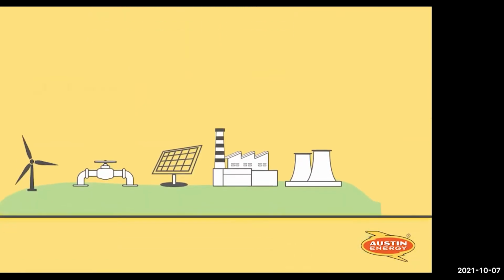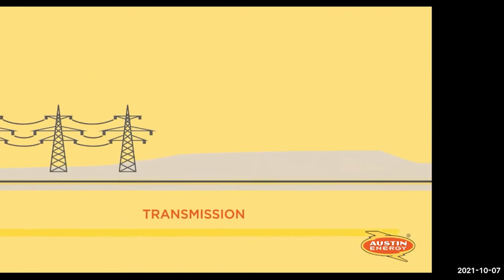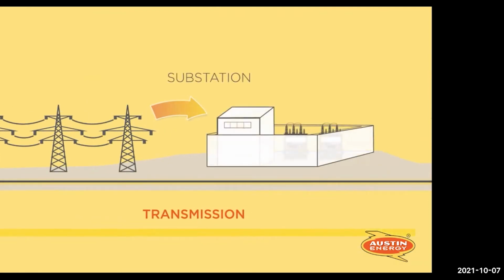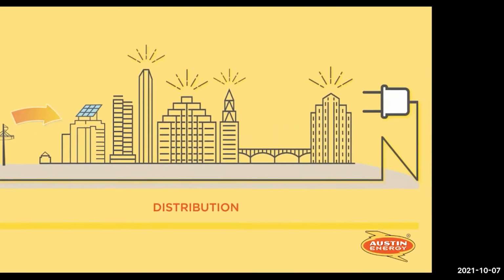Electricity is generated from power generation plants and renewable energy, such as wind and solar. It is then transmitted at high voltages across transmission lines. Substations receive the high voltage energy, and transformers reduce the energy down to a voltage level that can be safely delivered to customers. Energy is delivered to homes and businesses through a network of above-ground and underground distribution circuits.